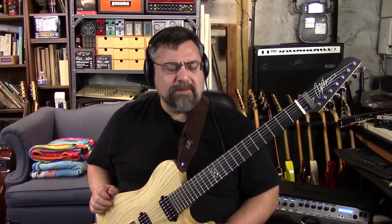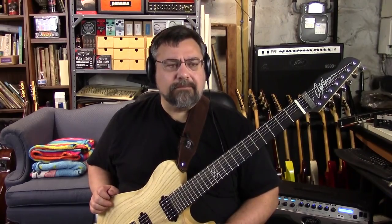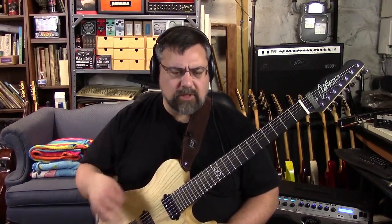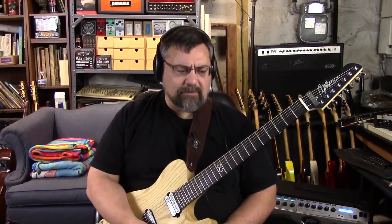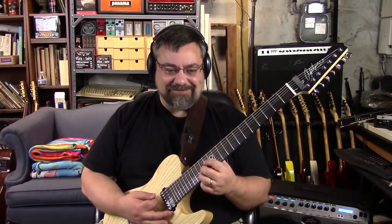What's the other one I like by them? That ML3, I think, modern. That's with the 2 humbuckers and the mahogany body. That one's been on my radar too, but too many guitars, not enough time.